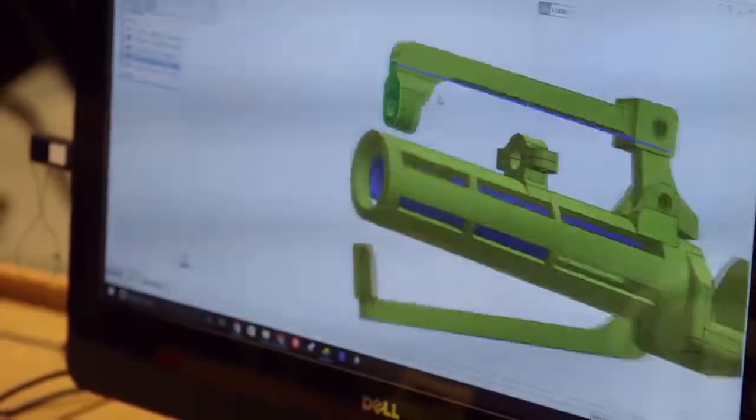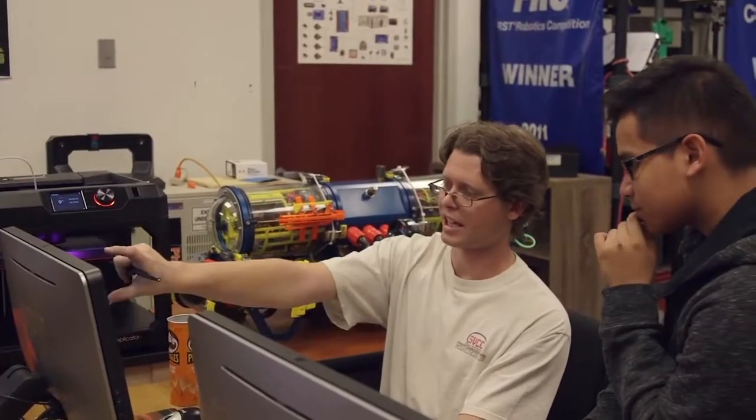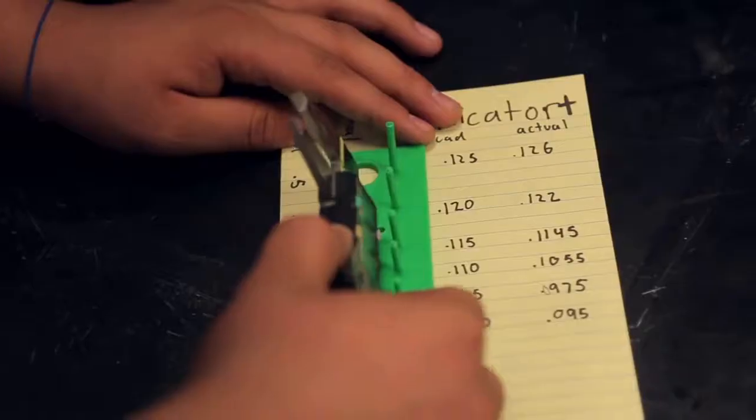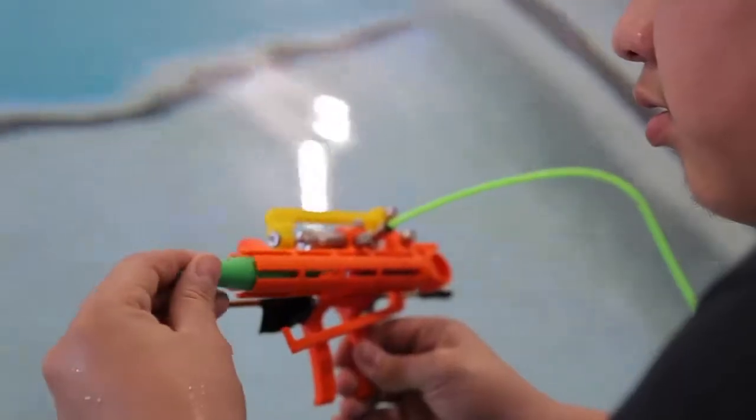You have to understand not only what's going to be built, but what's going to be inside the robot in order to run it, in order to control it. You actually get to apply the physics, you get to apply the math, you get to apply designing.